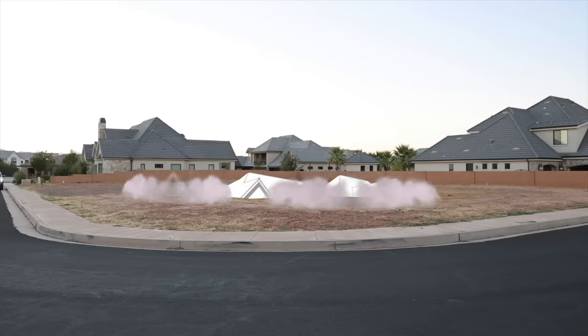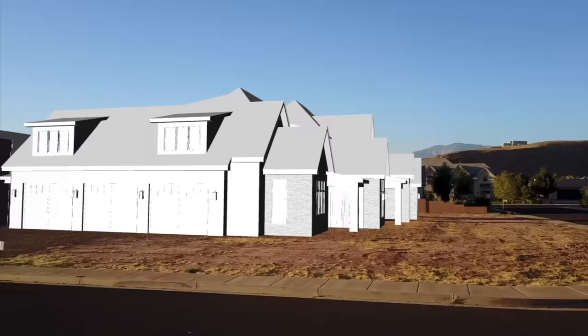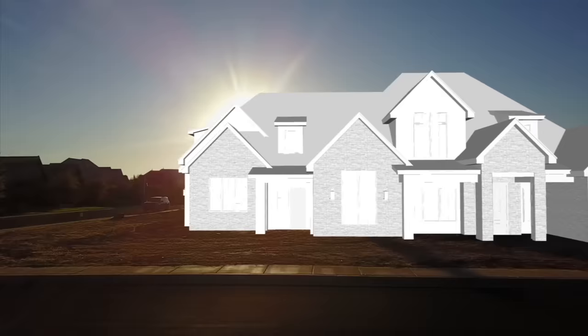I took our house plans and then created a 3D model of them, flew the drone around the property, and then tracked the house plans to the property so we could get a good idea of what our house would actually look like. But does it compare to the actual finished product? Today, we're gonna find out.